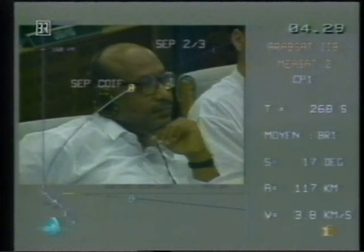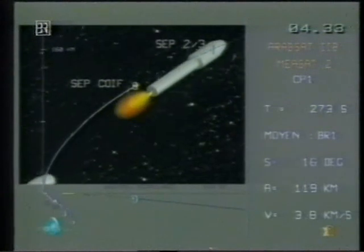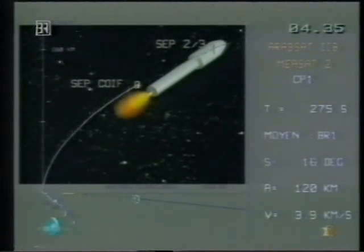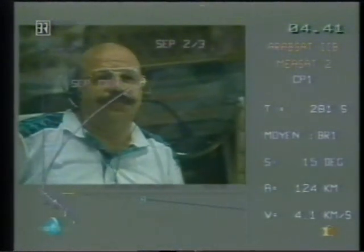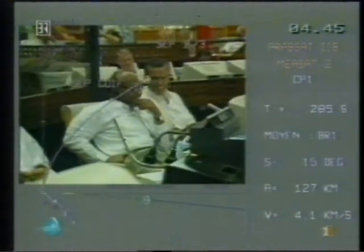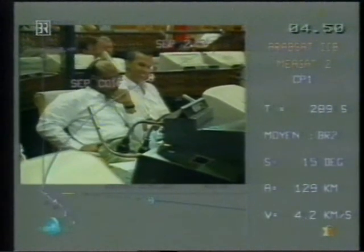In fact, I think judging from the screen here, the separation of the coif, which is the fairing, is exactly that moment when the fairing has been released. I think we've now passed that point. We're waiting for confirmation of that event. There's part of the Measat team, Mr. Ebadi, watching the flight very carefully. Everything seems to be on course. We're now 4 minutes and 48 seconds into the flight.